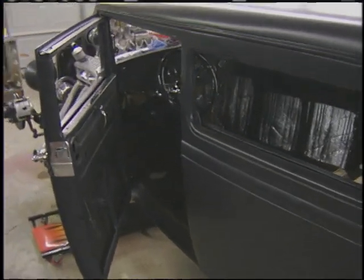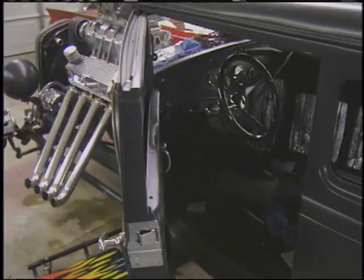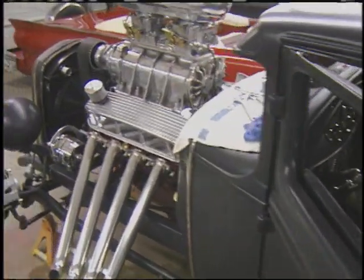I just don't like a rat. You know what I mean? So I'm gonna make it kind of an old classic hot rod. Okay. Well, hang with us. We're going to take a break, then we'll be right back and check out some of Bill's other cars.